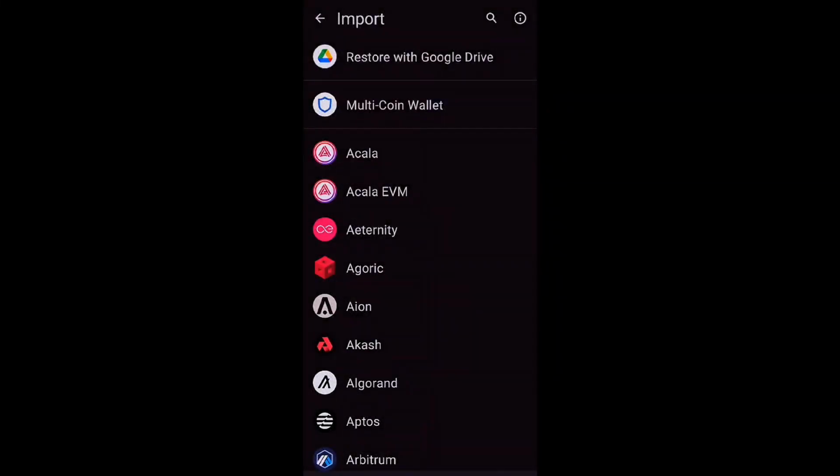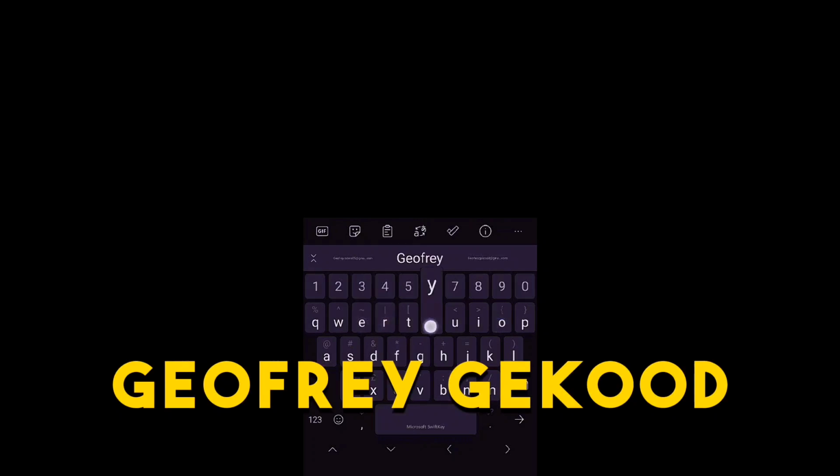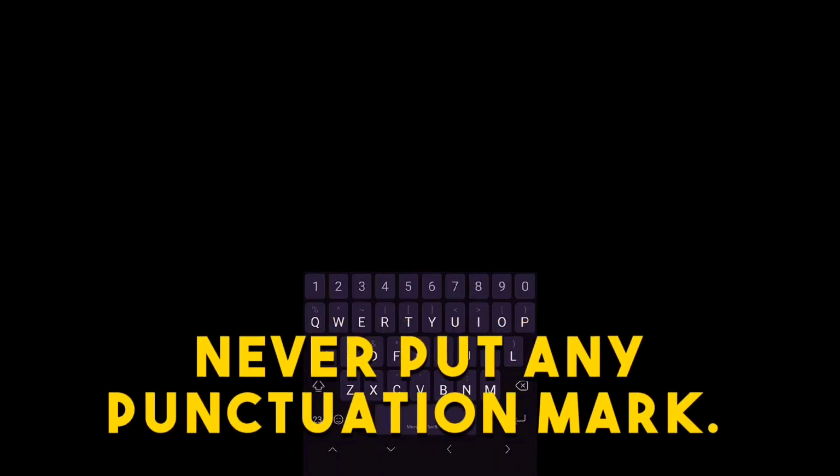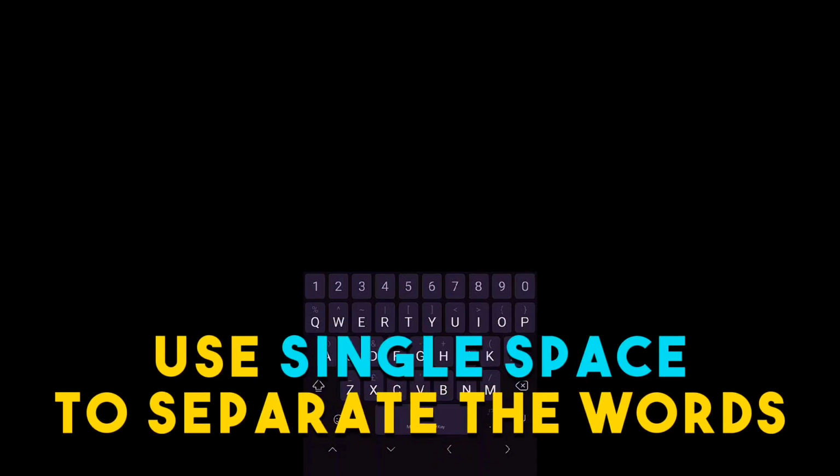We want to assume that we are going to import a multi-coin wallet, which is from a different Trust Wallet app. So just click on the multi-coin, then you'll give it a name that you do want. You can either use my name. Yes, I love my name, so just use my name. Then you have here your seed phrases or recovery phrases, the 12 words that we already backed up when you created that wallet. Then you put them in the order that you are given. How to put them? Never put any punctuation, just put the word and then a single space, go to the next word in the order that they were given to you.